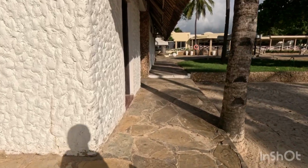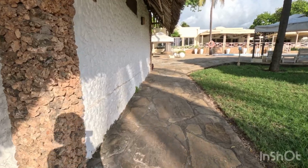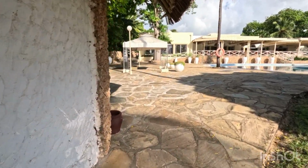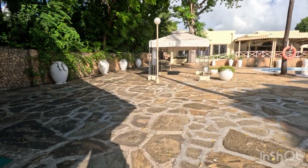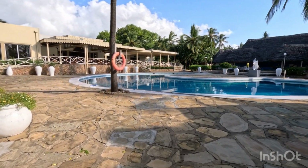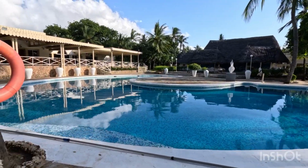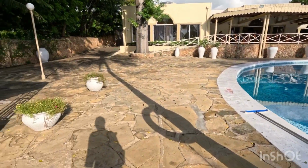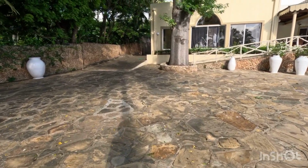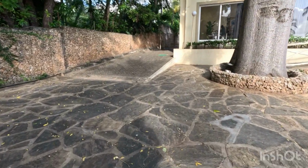So yeah, let me show you the restaurant where we are having our meals. Then that will be it. I think I'll be done for today. Before I leave, I just wanted to show you guys so that I don't feel like... oh, there's another pool here. There's another beautiful pool here. Very beautiful pool. There's so many pools around here. So many pools around here. Cannot imagine. So many of them.